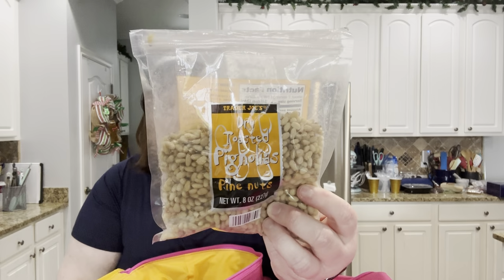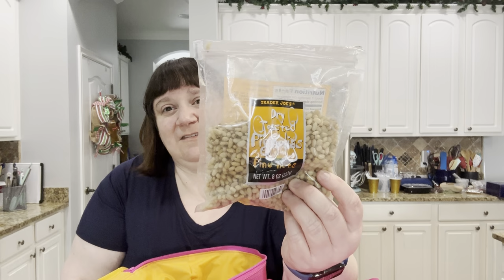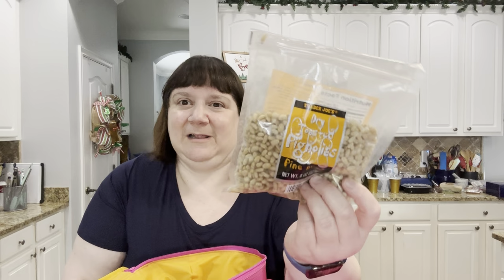But I like to get the toasted already. It saves me a step. They also have the raw, but I like to keep the toasted because they're all ready to go. So these go in my kibbeh and other Middle Eastern dishes. So I love them. They're so good.